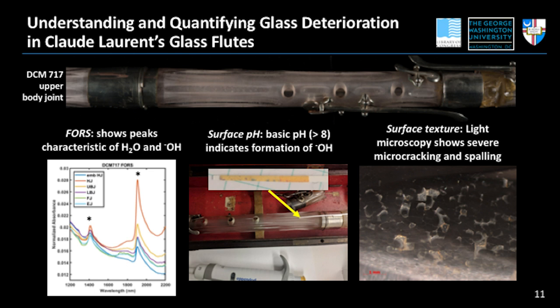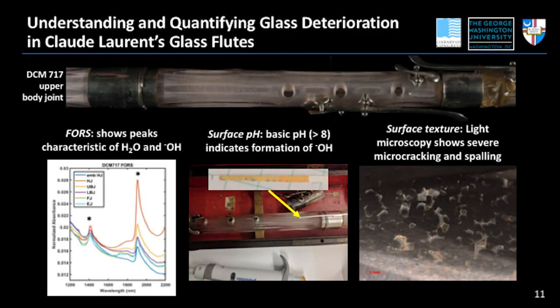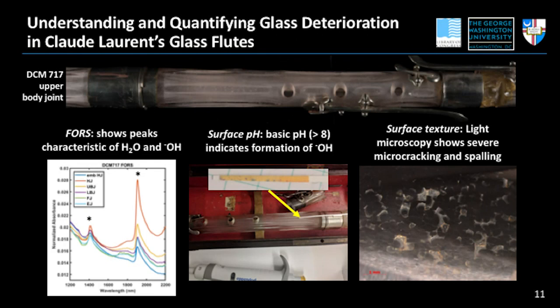But here I just want to outline some of the techniques that we're exploring to really get a quantitative understanding of the observed glass deterioration. So we can use a technique called FORS, which is fiber optic reflectance spectroscopy, a molecular fingerprinting technique. And here we're interested in peaks that are associated with water and hydroxide, which is a marker of glass deterioration of the silicate SiOH network. We can also use surface pH because with the formation of hydroxide, you will have an increase in pH, so a more alkaline environment on the surface. And that just shows with increasing pH, we know that there's more progressive deterioration.